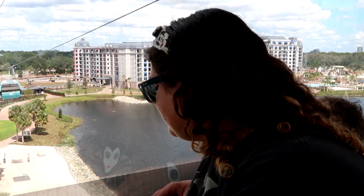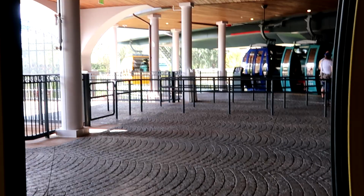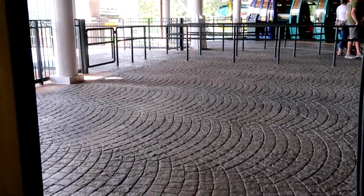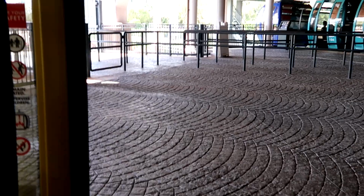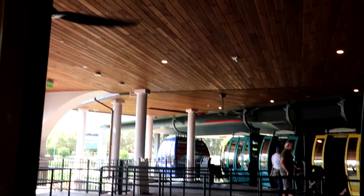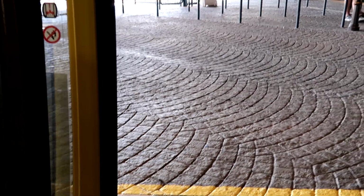It's much more stable than that, and it's fully enclosed, so it feels much safer. When you get to the Riviera, the doors are just going to open, and you're going to get a quick glimpse of the Riviera loading station, which is very nice. I've seen video inside this hotel. It looks like it's going to be amazing.